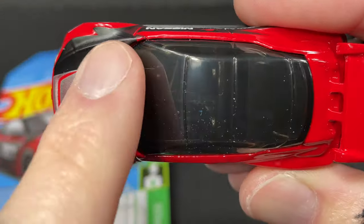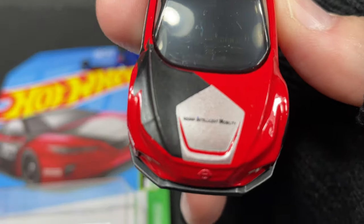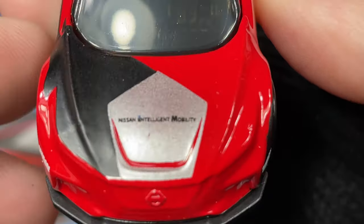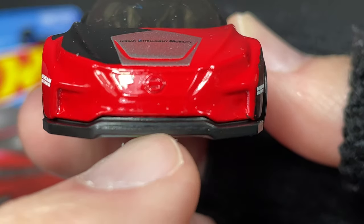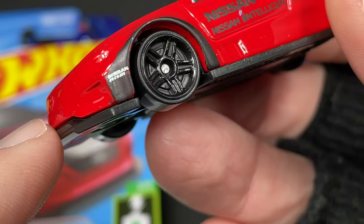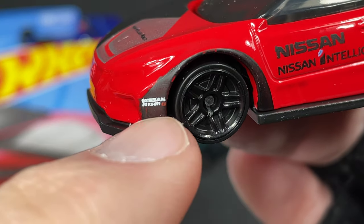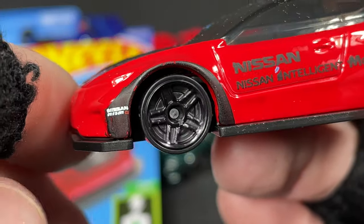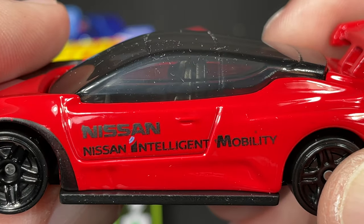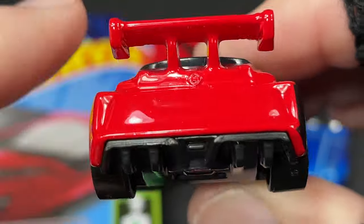Wow, looks good. Look at all that glass on top, guys. Check it out. And wow, look at this. Really creative stripes there. What does that say? Nissan Intelligent Mobility. There's the Nissan badge right in the front there. We have a plastic spoiler in the front. And right there says Nissan Nismo. The blacked out double spokes. Nissan Intelligent Mobility again. And wow, the back is just all plain red. Do have a big wing there.